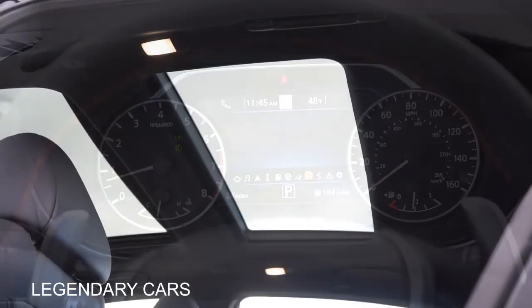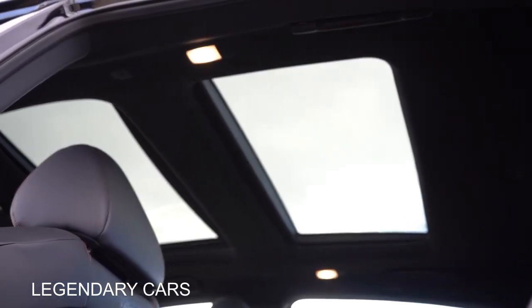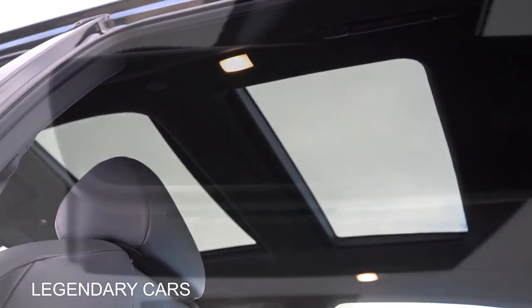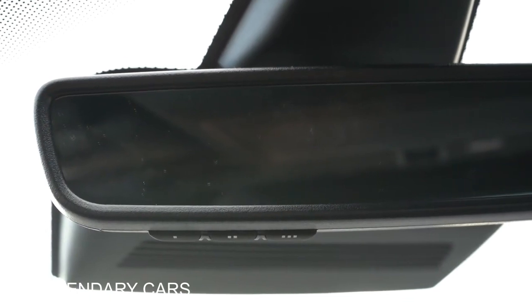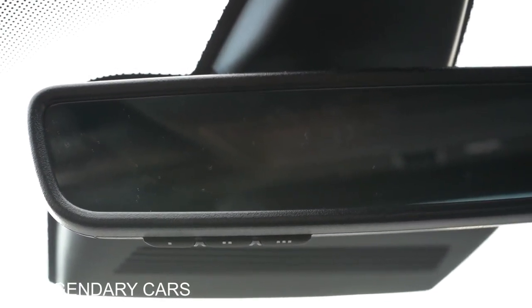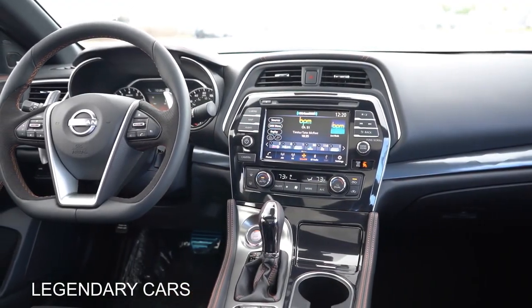Then touching on overall interior quality, a dual panel panoramic moonroof is going to come on the SR and platinum trim level. So that is what you guys are looking at right now, of course. Auto dimming rear view mirror is going to come standard, but you also get home link controls, so up to 3 different garage doors on the bottom portion of that if you were to go with the SR or platinum trim levels. Also, ambient LED lighting coming with the SR or platinum trim levels as well.